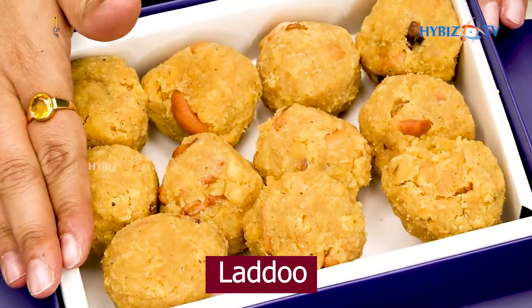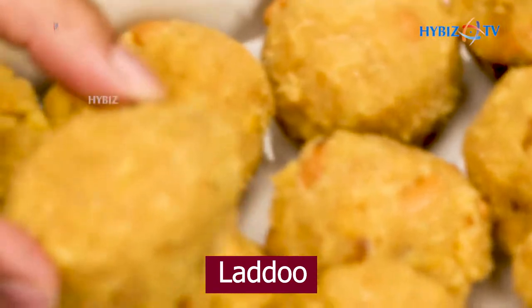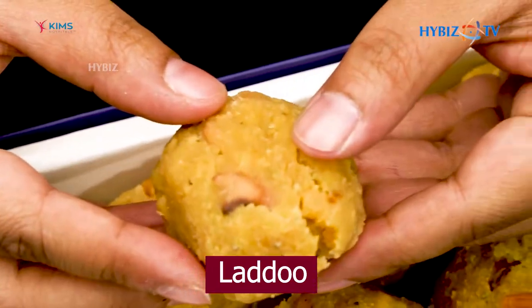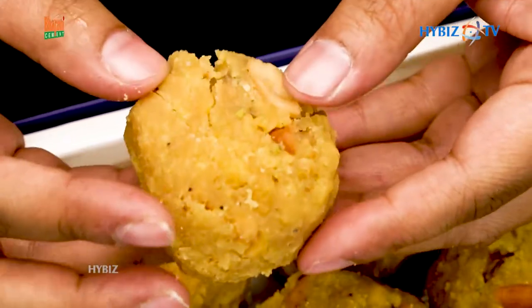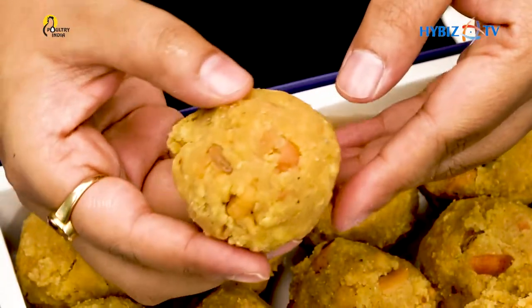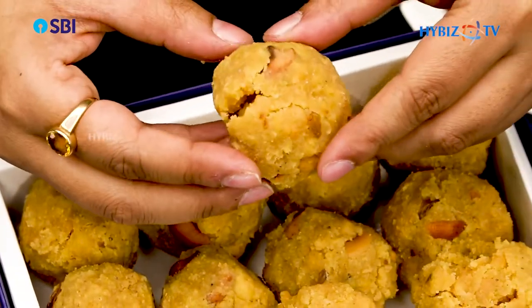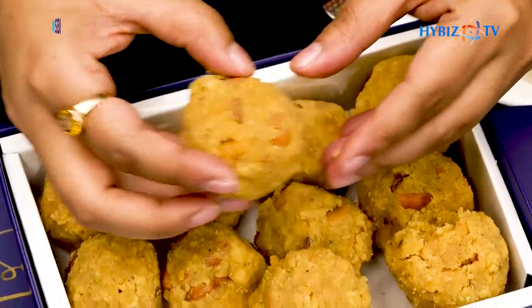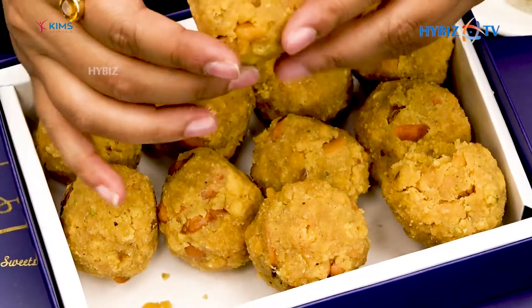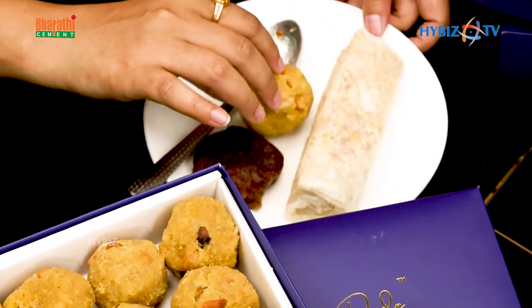Now we have one of my favorite Telugu sweets. We have Bundi ka laddu, and it smells awesome. And just look at it, exactly how it is made at home. Very fresh, very soft, and it smells like Tirupati laddu. Obviously that's huge in size, this is much smaller than that one, but delicious, yummy looking. I'll just take one on my plate.